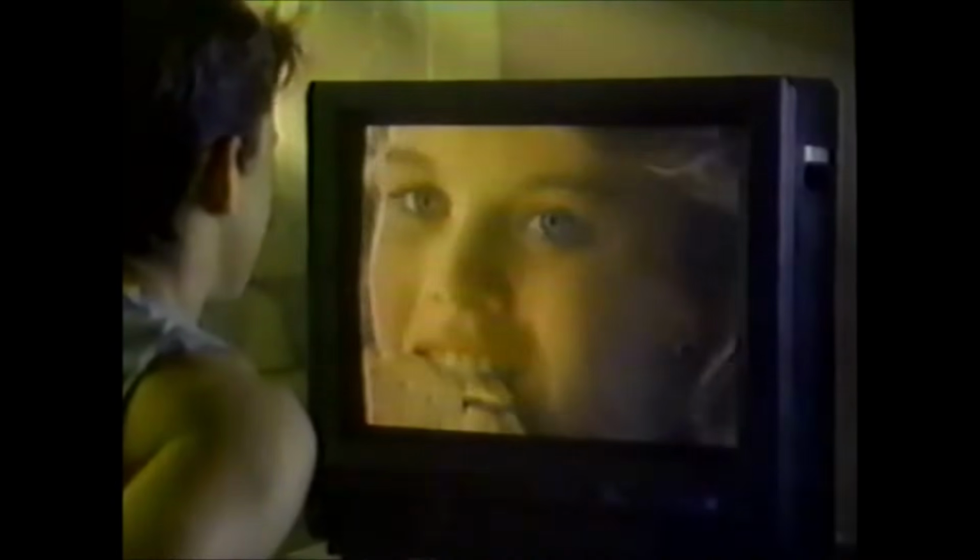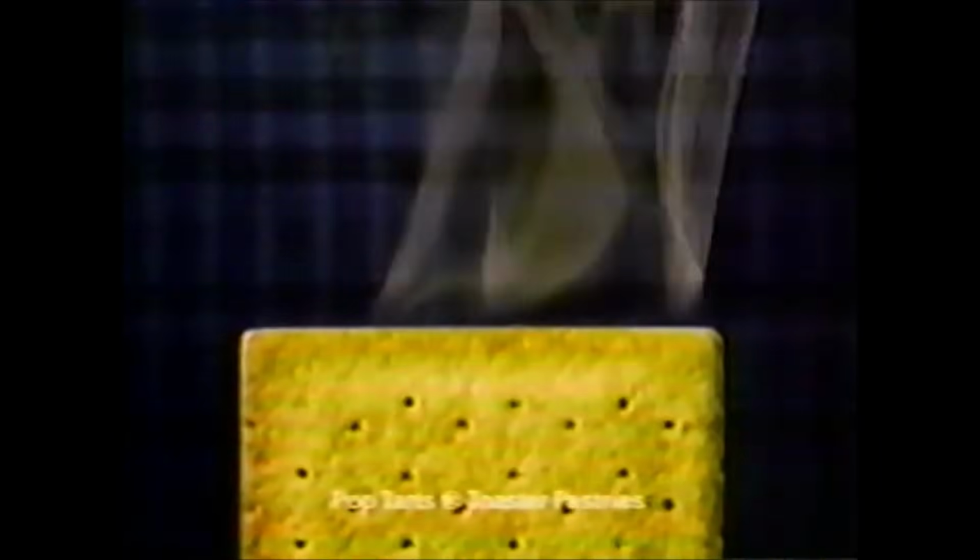Wake up to the hot taste of Kellogg's Pop-Tarts. So hot, they're cool, so cool, they're hot. Pop-Tarts, popping up and popping hot. Taste the real fruit, so hot, hot, hot. Real fruit fillings give Pop-Tarts an incredible taste. So hot, they're cool.